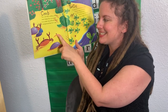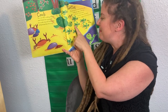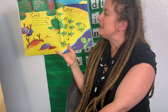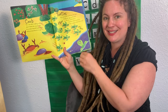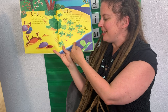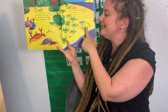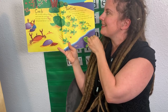Ooh, he's got sneaky eyes. What's he looking at? He's looking at the turtles. Hi, turtles. A little pitter-patter of turtles. Turtles, we crawl up the beach from the water to bury our eggs in dry land. We lay a whole batch, and then when they hatch, they scamper about in the sand. This one's happy to see the baby turtles coming. One, two, three, four, five, six, seven, eight baby turtles.